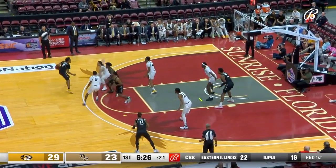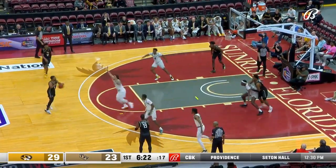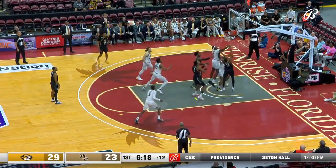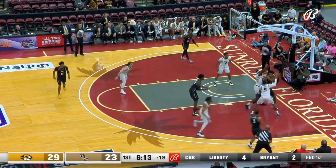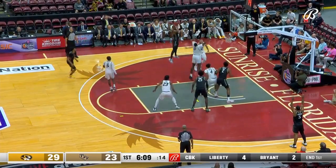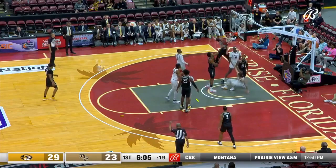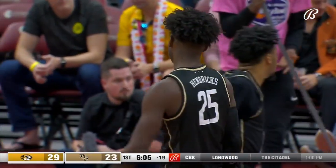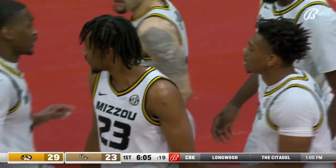Knights trail by 6. I know what it's called, Craig. It's called being in the zone. Sometimes you feel it. Yeah. Hendricks trying to get there. The exciting rookie. Dorr gets it to him again. Finds the open man. That's Kelly off glass. Hendricks rebound. And he was fouled. It's a shooting foul.